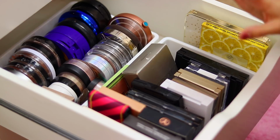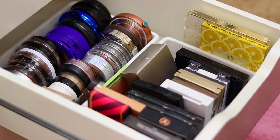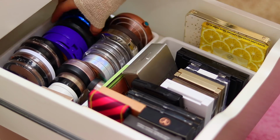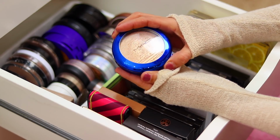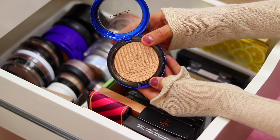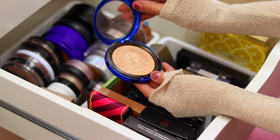So here is my highlighter drawer. We just recently did a highlighter declutter. If you guys haven't seen that, I'll go ahead and link it down below so you can check it out. Oh my gosh, it's been a really long time since I've used this one. This is the MAC Oh Darling. I haven't used this in a really long time, so maybe I'll pop this back out.